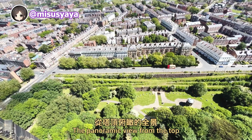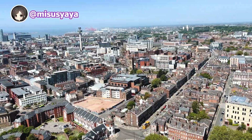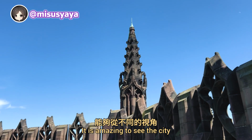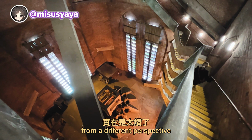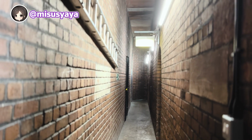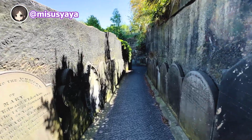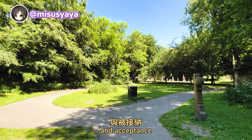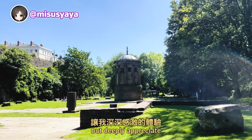The panoramic view from the top reveals Liverpool's landscape in all its glory. It is amazing to see the city I've been exploring these past couple days from a different perspective. Being here fills me with such a sense of peace, grounding, and acceptance. It's an experience I didn't expect but deeply appreciate.